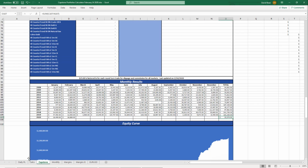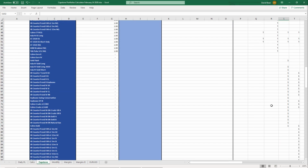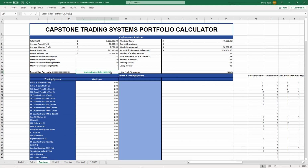And let's look at the weekly results. So if you go to the weekly results, you highlight these. Look for the sum down here, plus 79, 32.50. Then let's go up to the next portfolio.